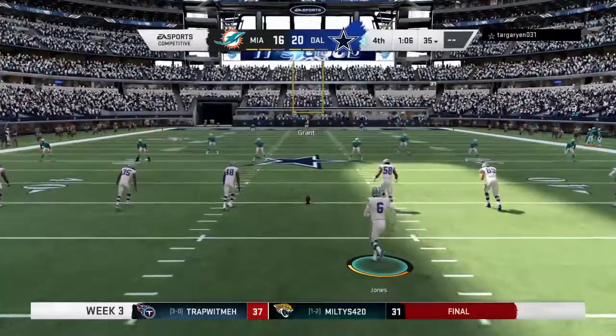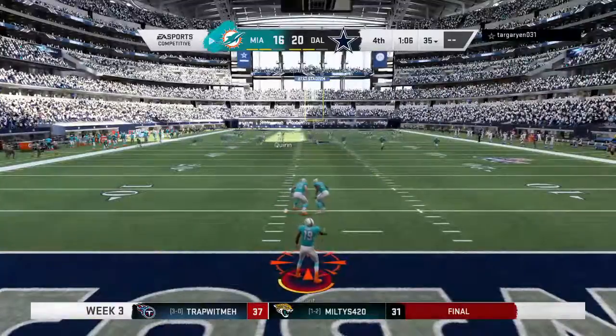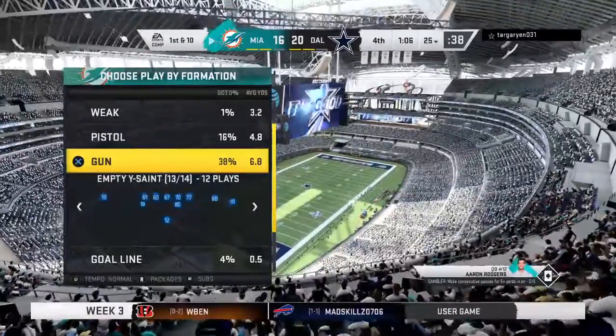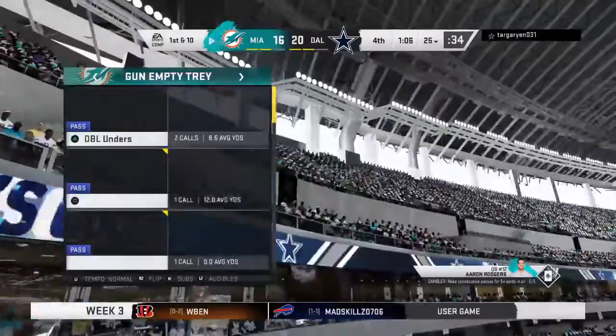Out is the kickoff unit as they run up and send this one away. And a fair catch signaled for and taken successfully. The Dolphins take over first and 10 at their own 25-yard line.